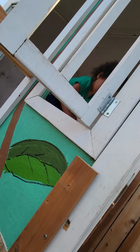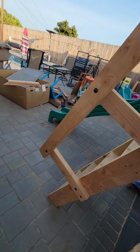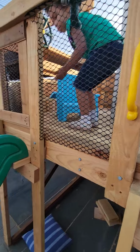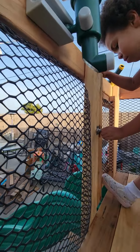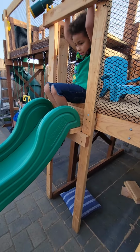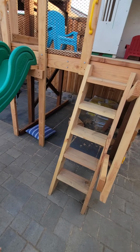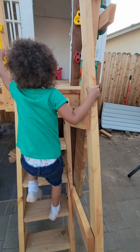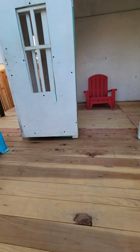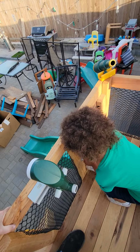All right. So we got the windows, got all that. All right, so go down the slide. So, okay, so you see, we got the locking mechanism on there to open it up, to go down the slide. Ooh. All right, and then we go up the stairs. Got the stairs with a rail and a handle. Okay, so here we go. All right, she locks it.